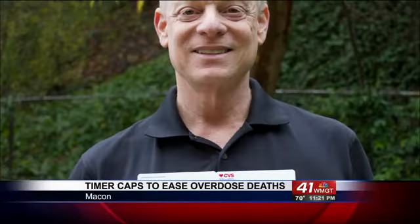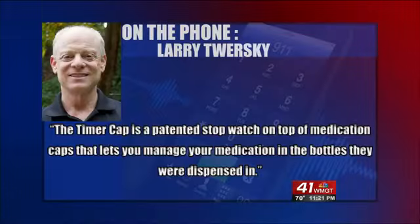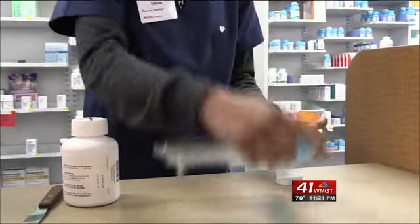Timer Cap CEO Larry Twersky says even though he couldn't turn back the hands of time to save his mother, time is still on his side. Or a timer, rather. The Timer Cap is a patented stopwatch on top of medication caps that lets you manage your medications in the bottles they were dispensed in. It helps patients by tracking the hours and minutes since they last took their medication.